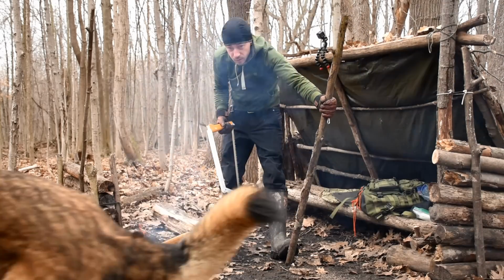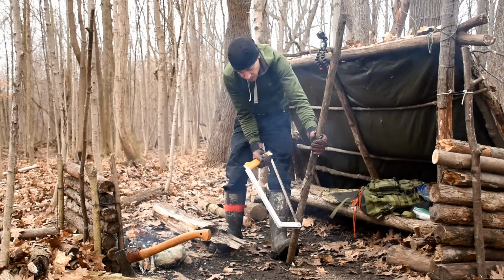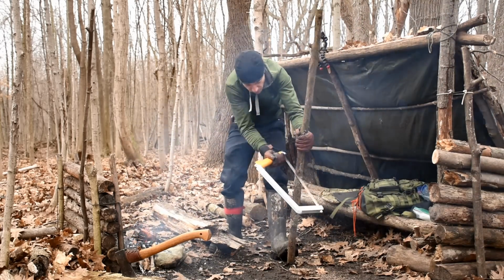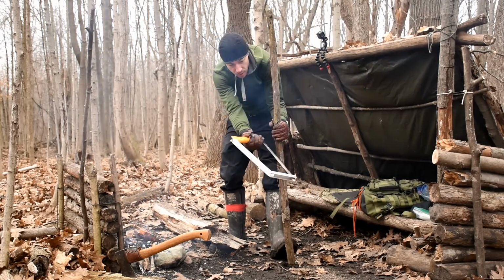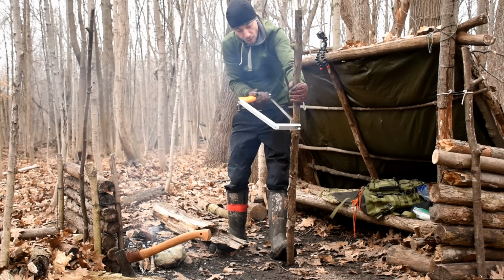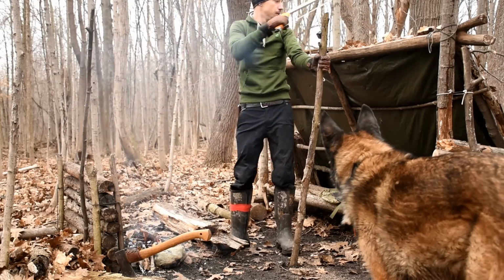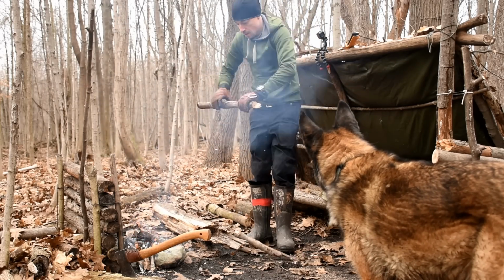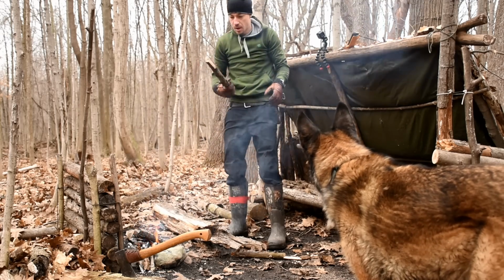You don't even need to cut it the whole way. Actually, I usually don't. I'll stop there, cut my next length, just eye your lengths. I'm kind of pulling this stick in as I'm sawing, so I'm getting like a double saw action. Then it's just a matter of breaking the pieces off. Easy. And then feeding the fire.